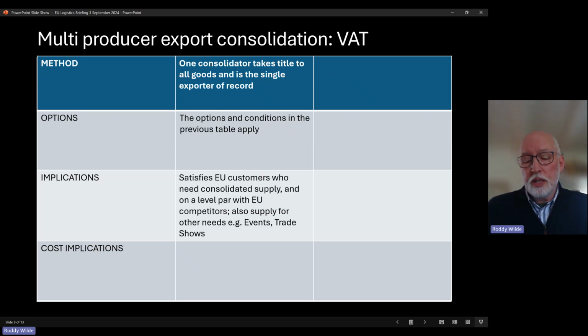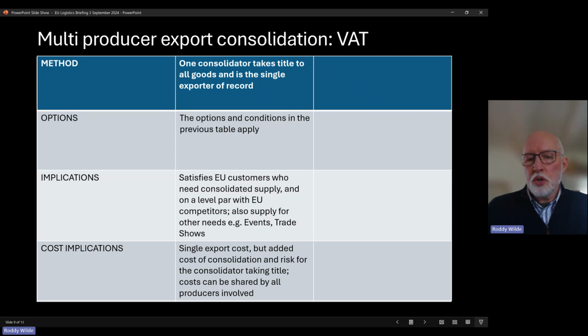The implications of this are that that would satisfy an EU customer or an event or trade show that needs products from more than one producer, supplied on a level par with any EU competition, and with all of the responsibility being taken care of. It's a single export cost, but of course there is the added cost of bringing these products together at a location in the UK. There's also potentially a risk for the consolidator taking title to the goods, which they are not manufacturing themselves.